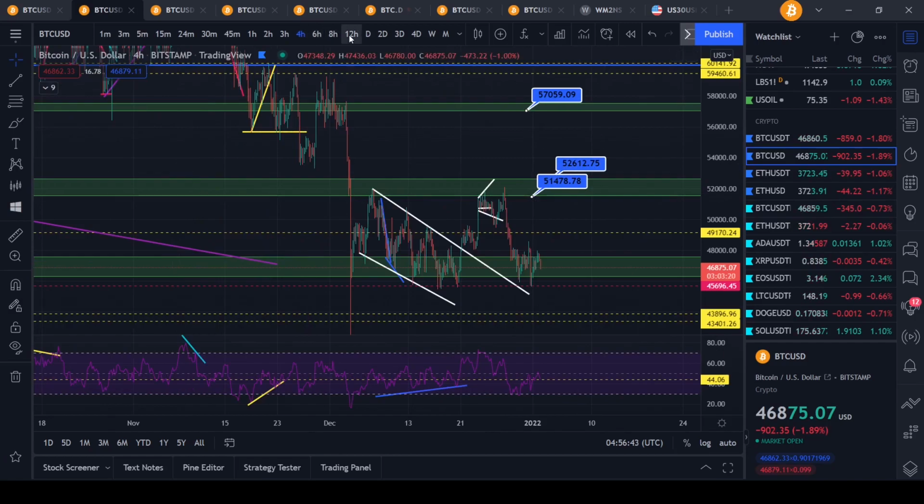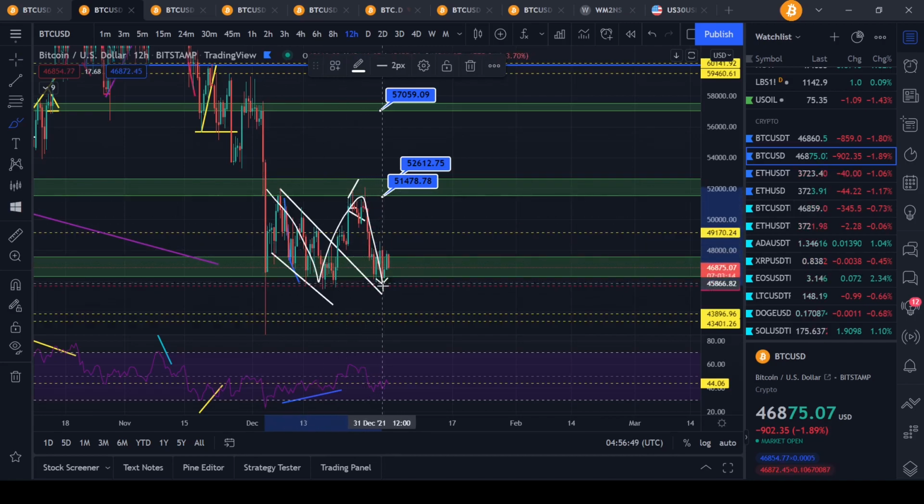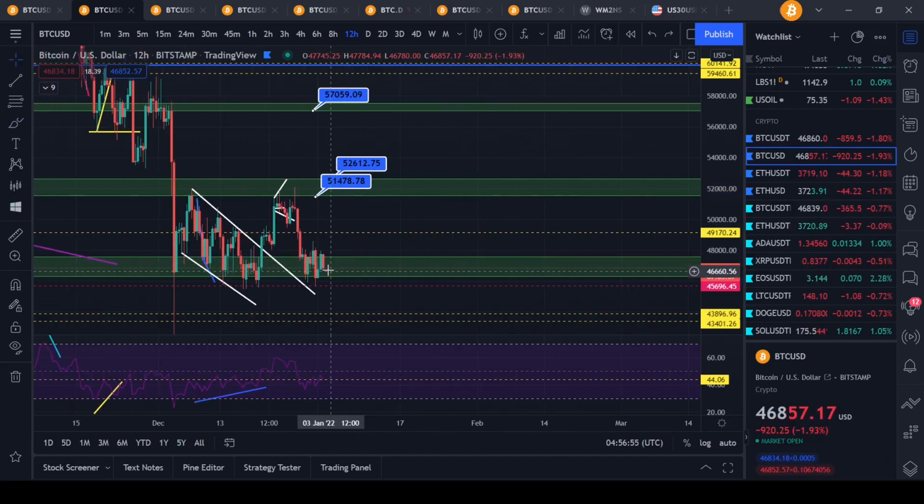Like I said, we could be forming a W on a larger time frame, like the 12-hour or the daily time frame. We could see a nice little bit of a W forming right here. Not the prettiest, but a W nevertheless. So a nice little blast off here would be quite nice to see.